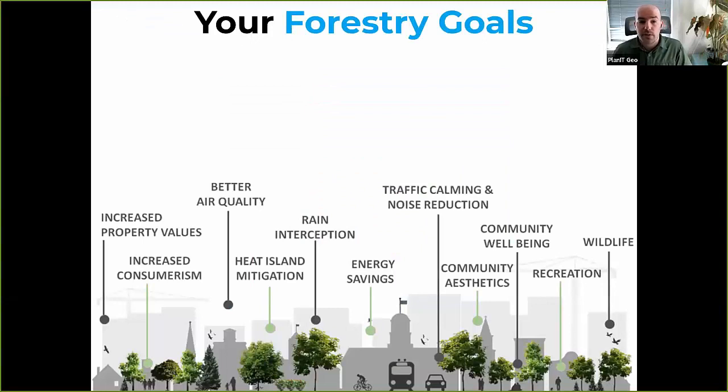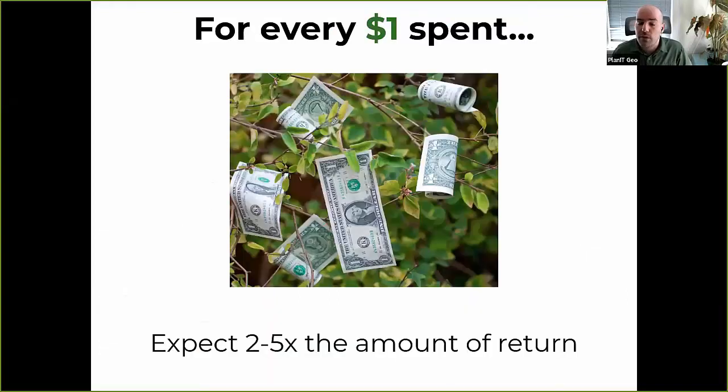We're here because of forestry goals. I think you all know this stuff, so I'm not going to spend too much time here, but I always like to start with the why. Why are we doing this grant? Why are we funding urban forestry? And how can we make these goals a reality with a management plan, an inventory, or a canopy assessment? I also want to remind everybody of a great study that found that for every dollar spent on trees, you can expect two to five times the amount of return. So money really does grow on trees, and that's what this program is all about. We want to make sure that we can get that actual economic and ecological return.